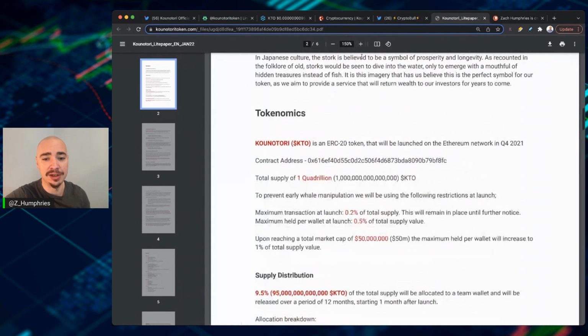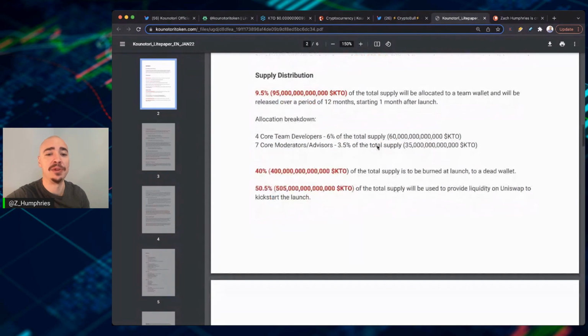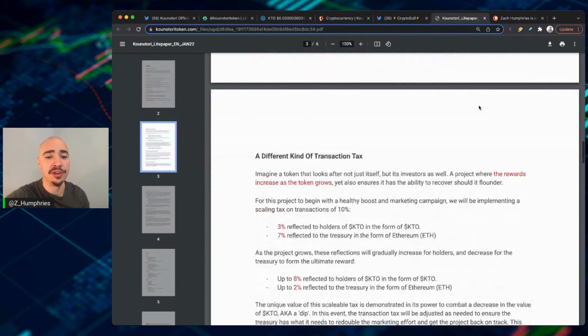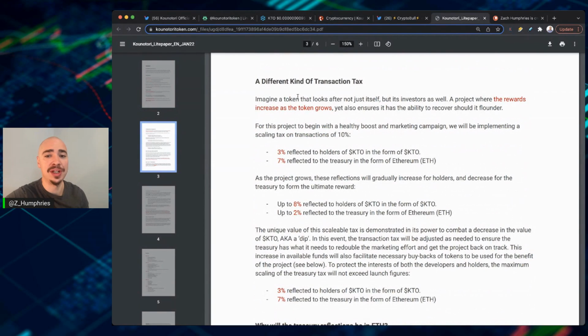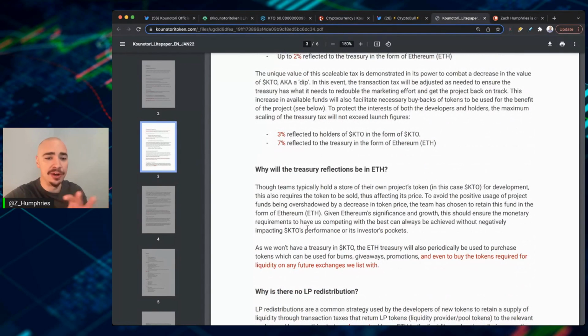We can actually zoom in here a little bit. Supply distribution: 9.5% of that supply will be allocated to the team wallet, released over a period of 12 months, starting 1 month after launch. They give you the allocation breakdown here. 40% of the total supply is burned at launch to the dead wallet, and then 50.5% of the supply will be used to provide liquidity on Uniswap to kickstart the launch. Still very early on this token, but again, a different kind of transaction tax as well. Again, this is kind of an anti-whale tactic. Read up on this. Make sure you understand why they're doing what they're doing.